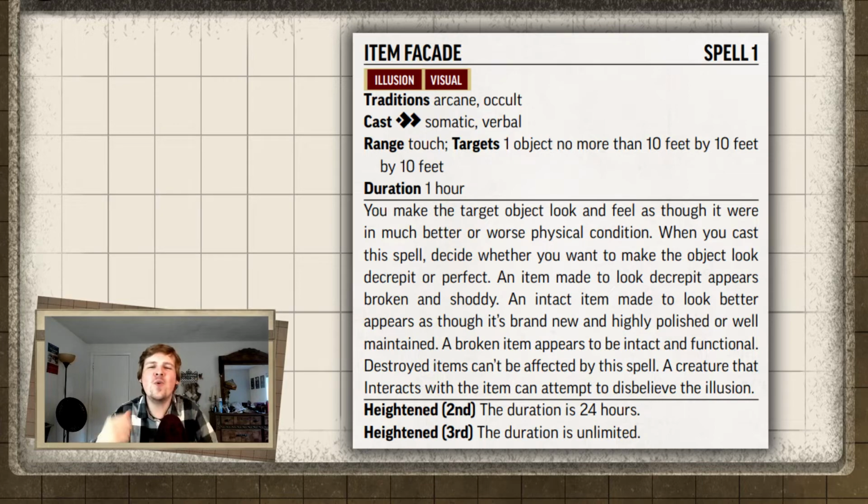Not fake-looking. The way the spell works for arcane and occult spellcasters is you can target one object that's less than 10 by 10 feet, so pretty dang big, and you can either make it look effectively one stage better or one stage worse than it appears. So if it looks in good condition, you make it look better, it'll look polished and well taken care of. If you make it look worse, it'll look old, decrepit, and dusty. And if something's already kinda broken, you can make it look like it's intact and working fine, or you can make it look completely destroyed.